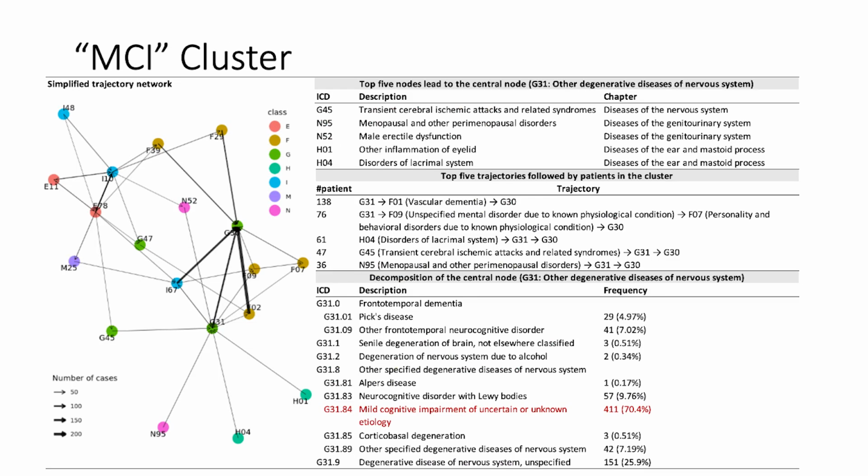This third one is this mild cognitive impairment cluster. Again, this is a G31 ICD code, but if you look, 70% of them have this mild cognitive impairment. And we see interesting diagnoses here. So this is a TIA, like a small stroke, leading to MCI and then Alzheimer's disease. I think that does happen clinically. And then we find these other ones like disorders of the lacrimal system. I'm pretty sure that's tearing, and then menopause as well as a precursor to MCI.